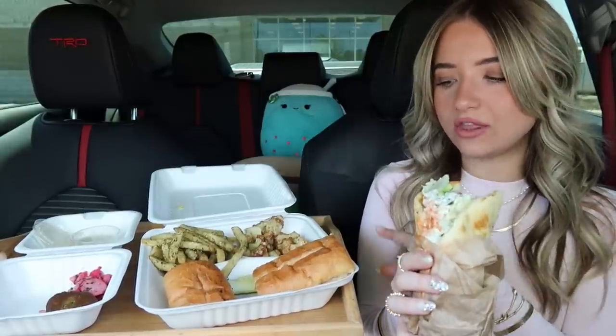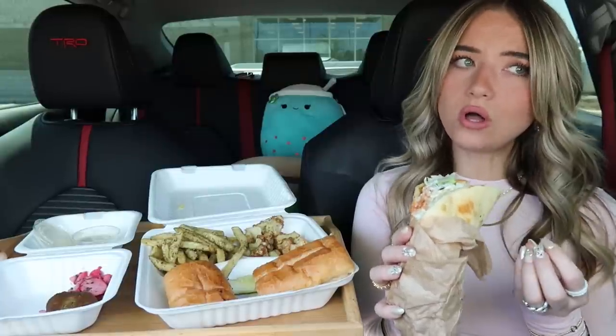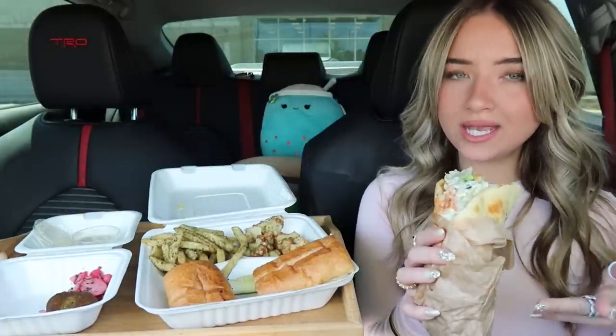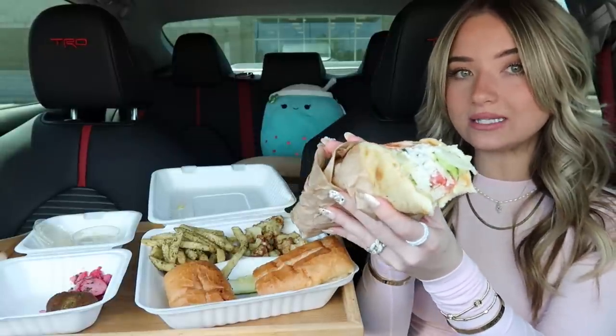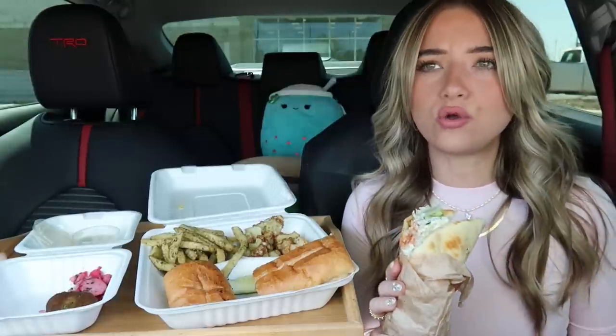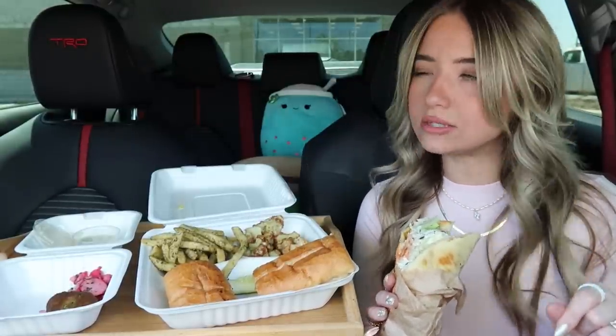Okay, I may actually like this better than the sub, which I love me a good pita. Well, I think technically this is a gyro, right? They call it a pita on their menu, but I think technically it would be considered a gyro, because gyros are Mediterranean, right? Or are they Greek? What is the difference between Greek and Mediterranean? I'm not sure. Let me know.